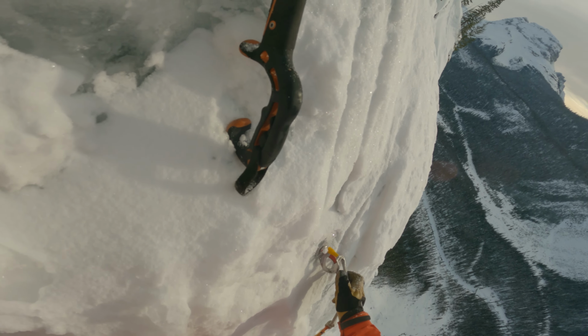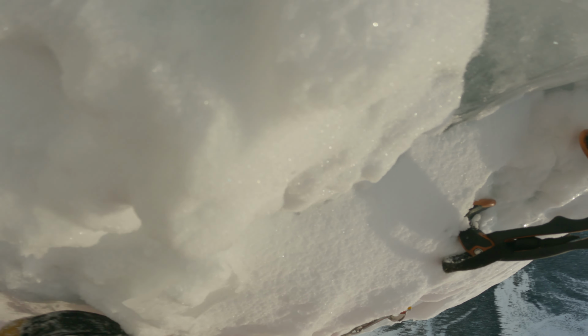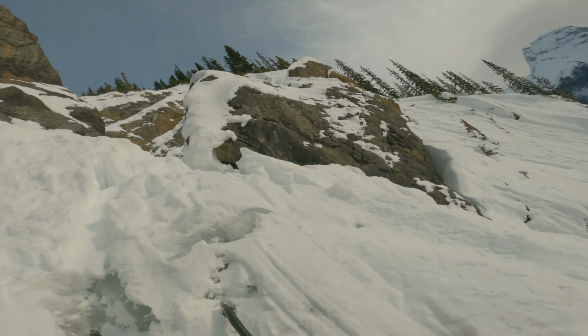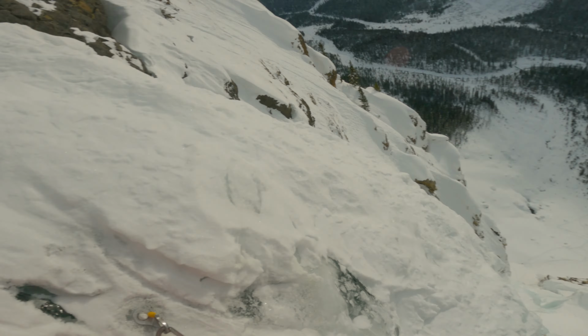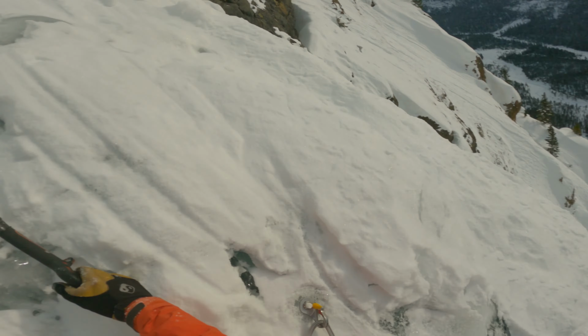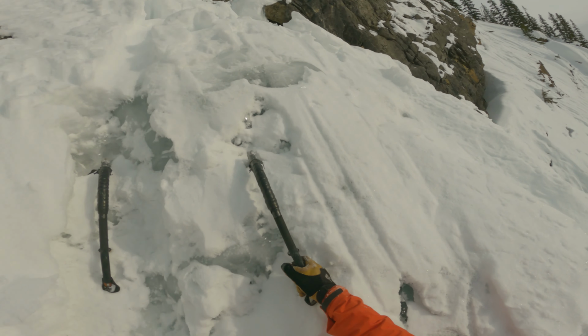We started rappelling. We got our rope stuck on the second rappel. We basically had to both put our body weight into it and pull it down at the same time with a prusik. That took us an extra 30 minutes or something to pull the rope. Luckily, it did come down after a while. It took quite a bit of effort to do that. And then, yeah, what a day.